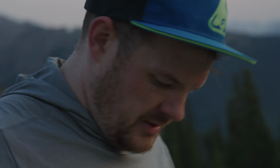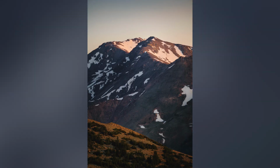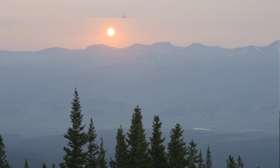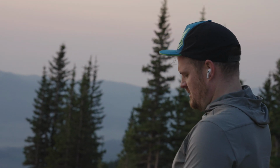Fine. Good. Yeah, same. I mean, it's not exactly easy hiking, but it's not too bad either. Right, exactly. Steep, but doable.